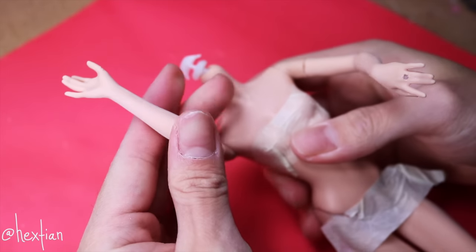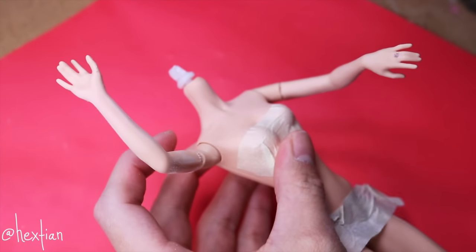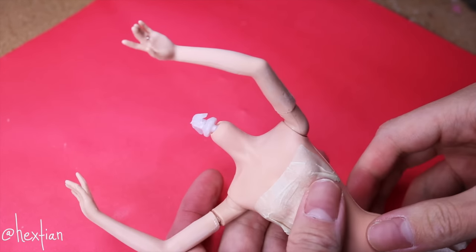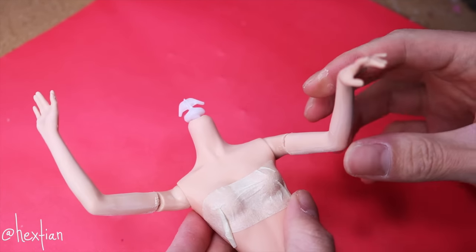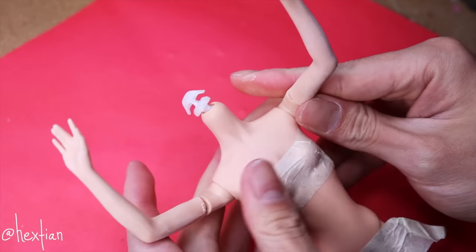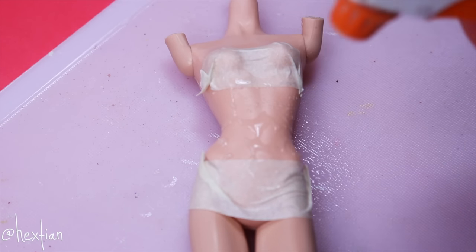I'm actually really happy with the failure, because this gives her not articulation, but more poses because of the swivel. The swivel definitely enhances what she could do. Look at that. Oh my god, amazing. I'm really, really happy with the accident, or the failure, for this one. So yeah, now let's go ahead and start with our body modifications.